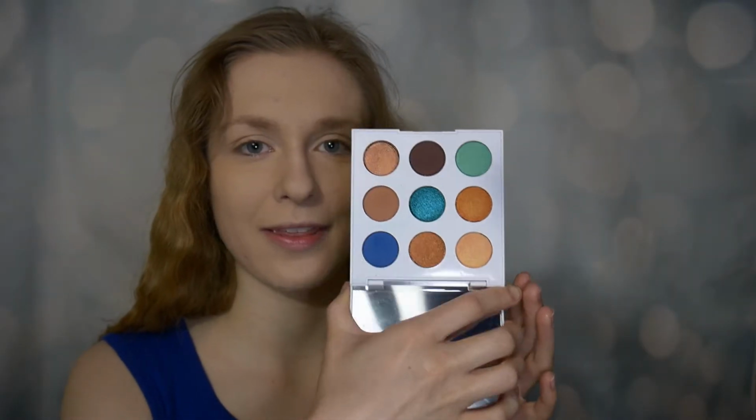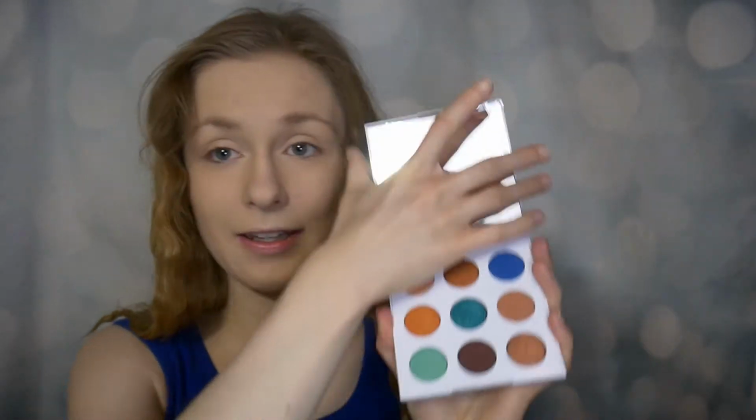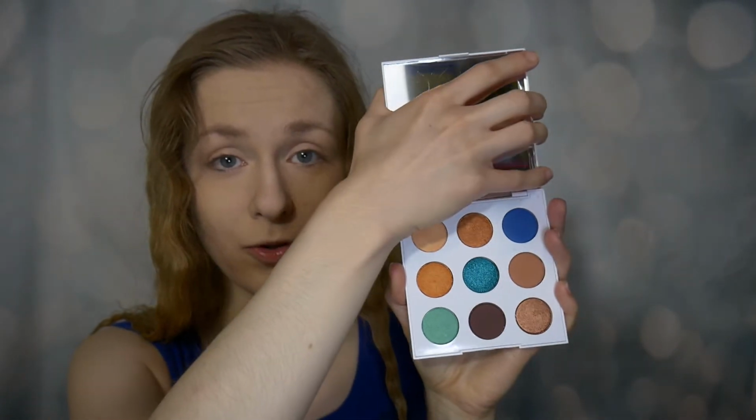In English, the definition of Mar is impair the appearance of, disfigure. As the morbid word nerd I am, I find that freaking hilarious. This is basically the disfigurement palette. So let's disfigure our face. Look at those. They are beautiful. Like, this is a really beautiful palette.